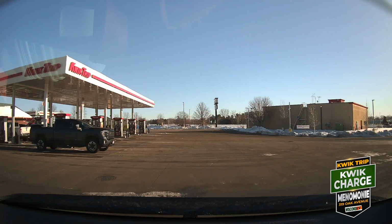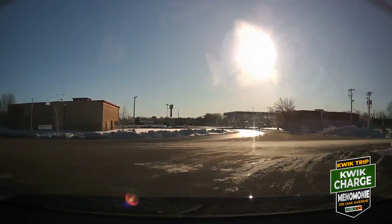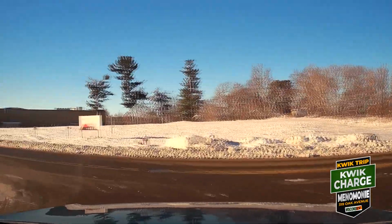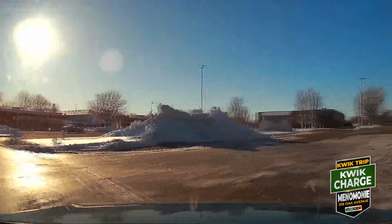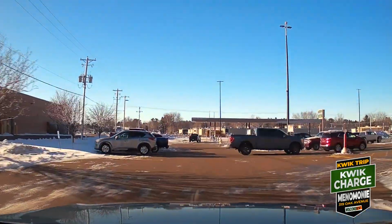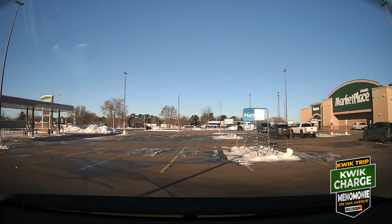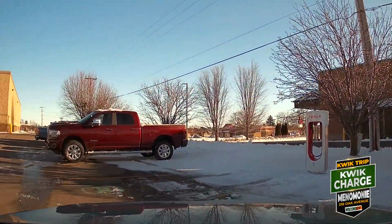So what happens if all 4 of the machines are in use? Hopefully that's not something that you see, but if all 4 of these are in use, right around the corner there is another option. Just about right across the street here from the Kwik Charge location is a Tesla Supercharger that is a NACS partner site right here in the Marketplace Foods parking lot. So you have other options, and as of recording this video, price parity as well. The Tesla location 46 cents per kilowatt hour and the Kwik Charge 45. Anyway, you have a backup just in case.